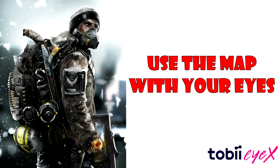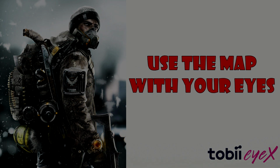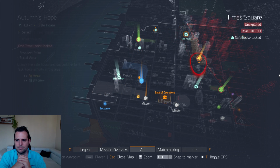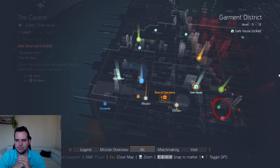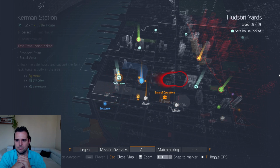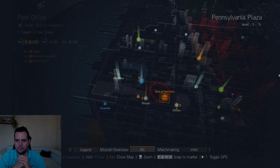Step 6. Minimap use with your eyes. Another nice little feature is that now you can highlight your targets on the massive minimap by simply looking at them. While you have to select them still with a separate button press or click, it's a rather nice feeling to go through them with your eyes only, and it will give you a great welcome to the future feeling.